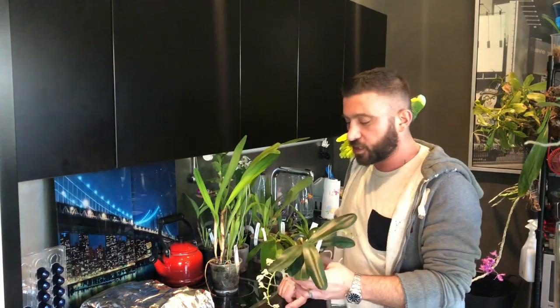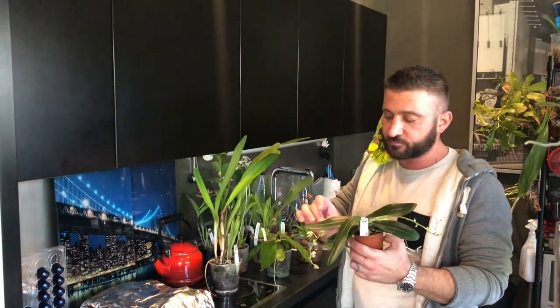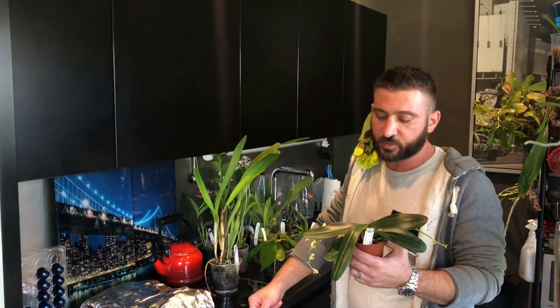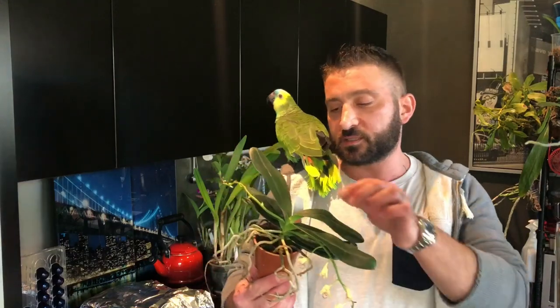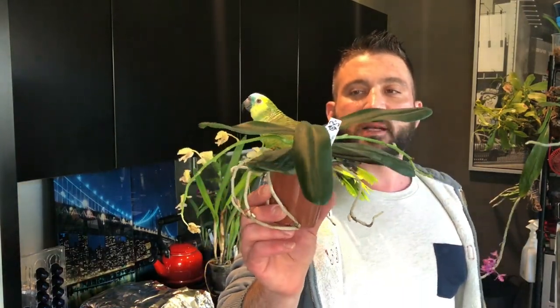But okay, so this one, it was in full bloom when I bought it, and by now it's been 2 weeks already, and the flowers are already spent. This is the Sedirea japonica from Rolke. It's a nice healthy plant.